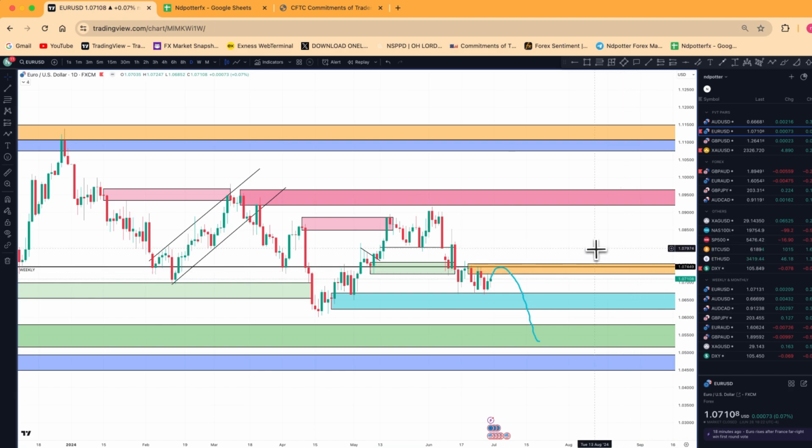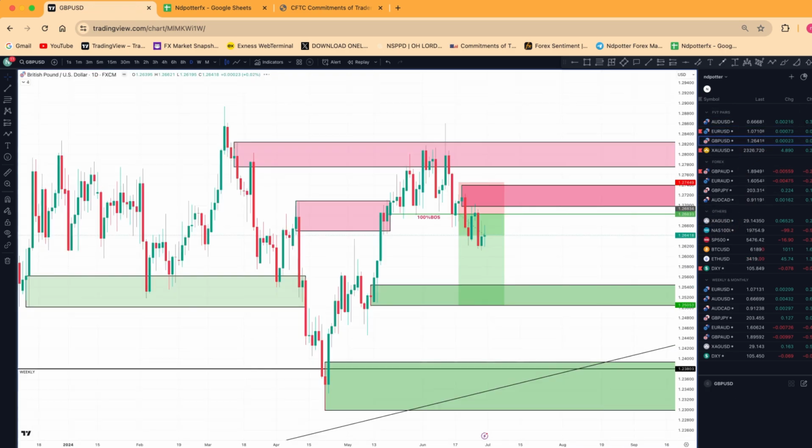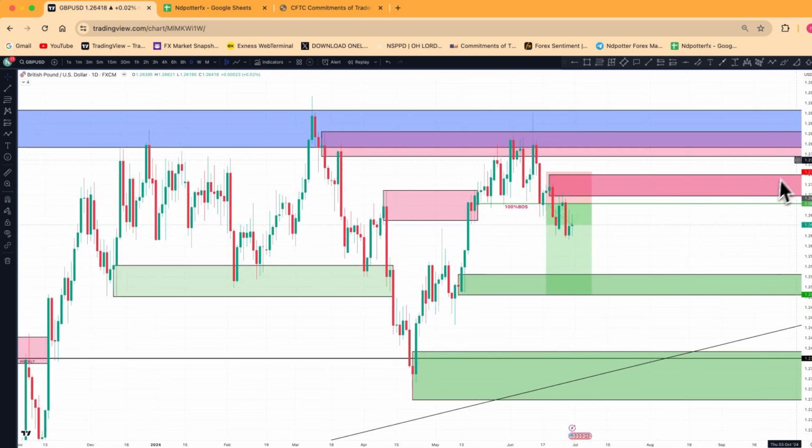So we have broken down what I'm expecting on Euro USD for the coming week. Let's jump to GBP USD, which is the one I'm currently holding a trade on.